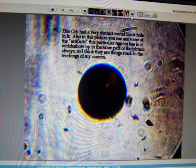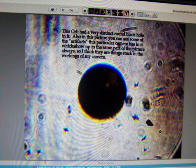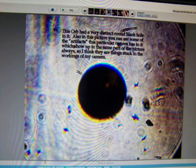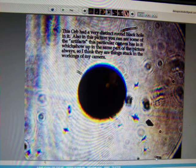Also in this picture, you can see some of the artifacts this particular camera has in it, which shows up in the same part of the picture always. So I think they are things that are stuck in the workings of my camera. And I'm going to point to one right here. That was my very first one. There is one right there. Here's one right here. Down here you can't see all of it, but you will see it in other pictures.